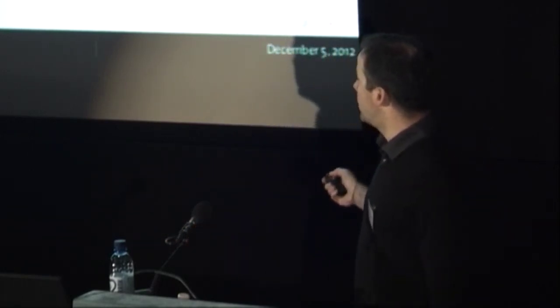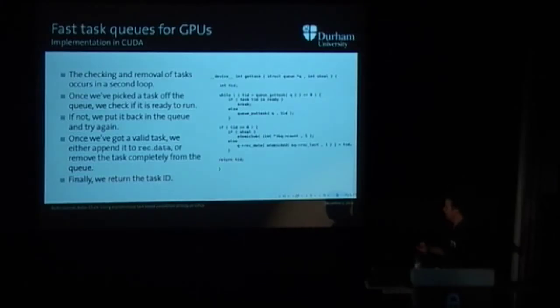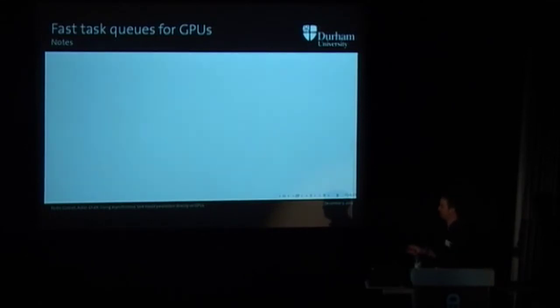So here, I just decrease the count of that queue. It has one task less. And remember, these are the two indices that I was using to compare to see if the queue was empty. All right, and then when I'm done, I return the task ID. And that's all we need.